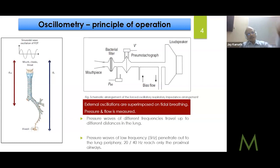If you look at 5 hertz, that's the first frequency that we generate, that goes faster up to the alveoli, and what we measure in response is impedance. As you know, impedance has 2 components: one is resistance, the other is reactance. The 20 hertz, that higher frequency component, only goes up to the upper airways, which is what we measure at 20. The difference, R5 minus R20 or Z5 minus Z20, is calculated, which measures the in-between obstruction. That's how the simple measurement is done.